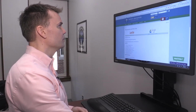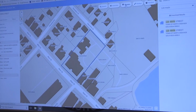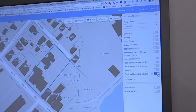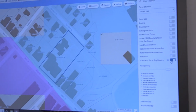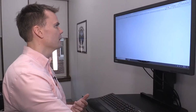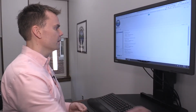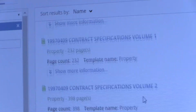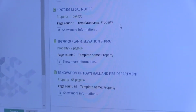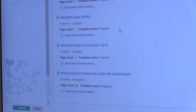And those are also available through our continually expanding GIS system, our mapping system, where you search for properties and you can find, in addition to maps and property record cards and our tax assessor map, links to all of those public documents that we're scanning in. So definitely keep checking back. It's going to be growing substantially in the next few weeks.